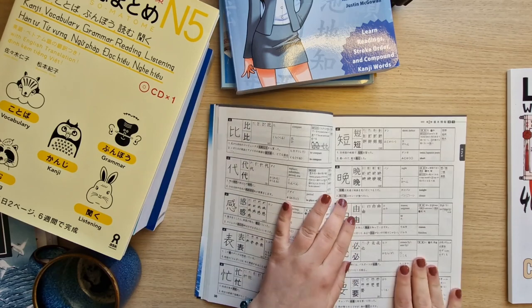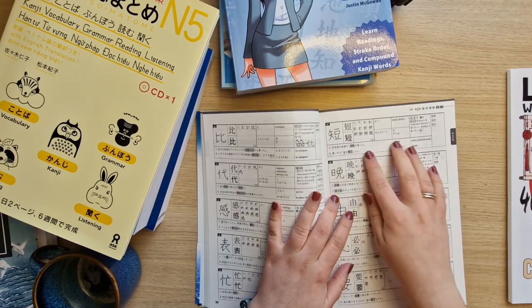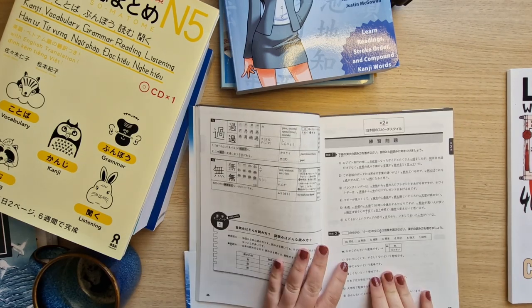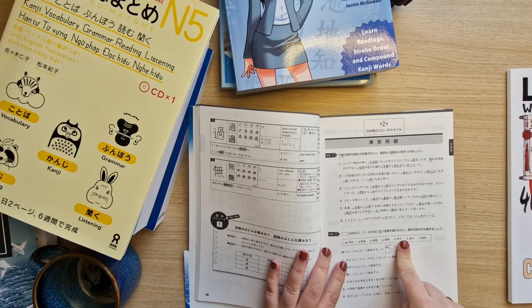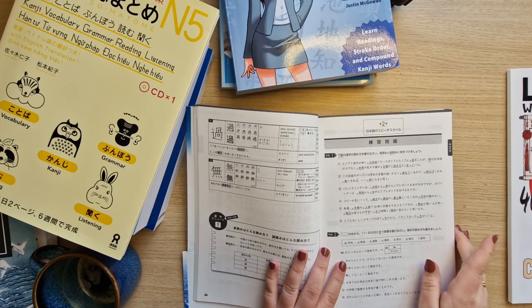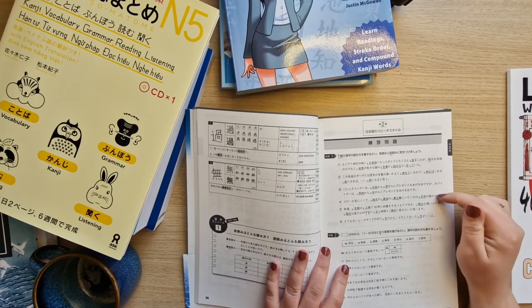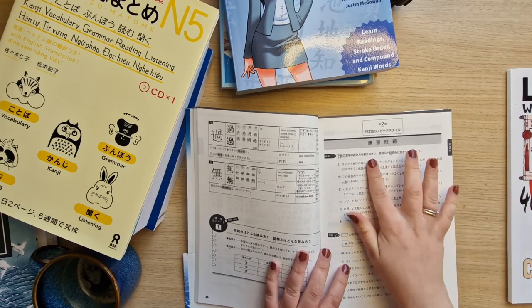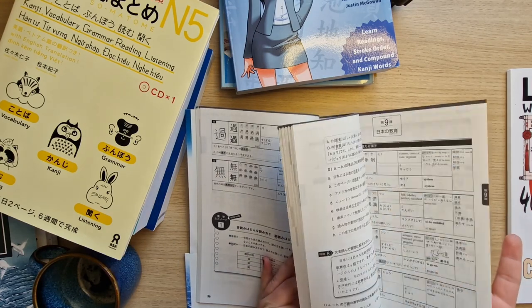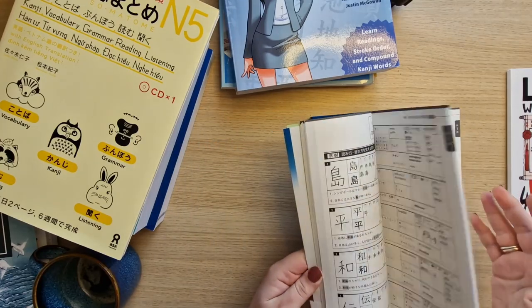And another thing is they don't really provide you with space to write out the kanji multiple times. At least I don't think so. They immediately jump towards the exercises and they do provide an answer key at the end of the book. So that's really good. And you can check yourself, because I think this exercise could be quite challenging, especially because it is all in Japanese. So you don't really have a lot of English explanation. I think in the beginning they do have it for some exercises.